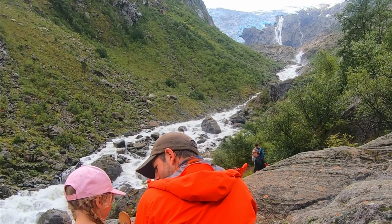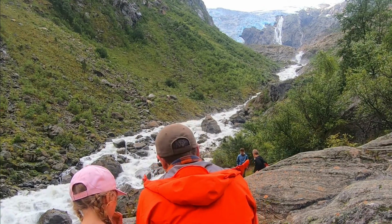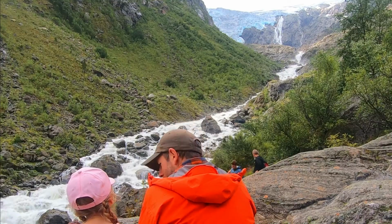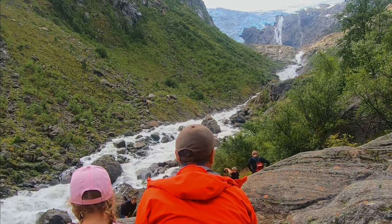So they made it two thirds of the way before deciding to call it a day. Slippy rocks and the fast flowing river meant that it was just a bit too dangerous. I guess you win some, you lose some, but when you can stop and enjoy a view of the glacier like this, it's not really a loss at all.